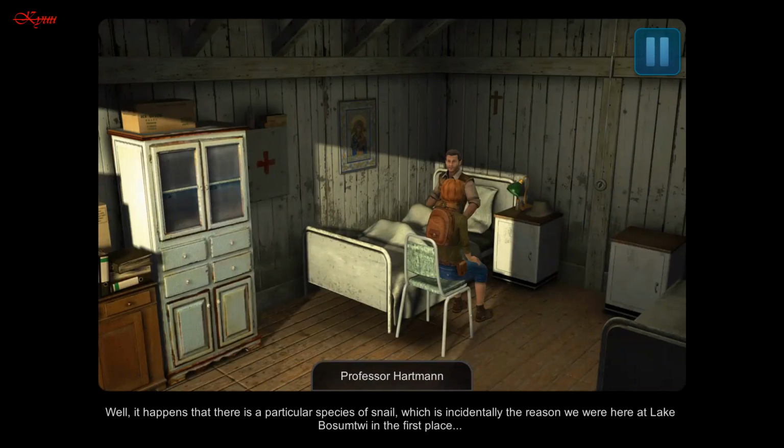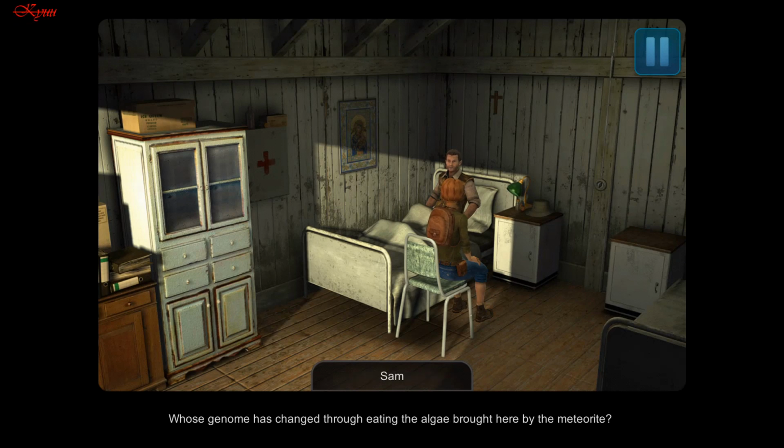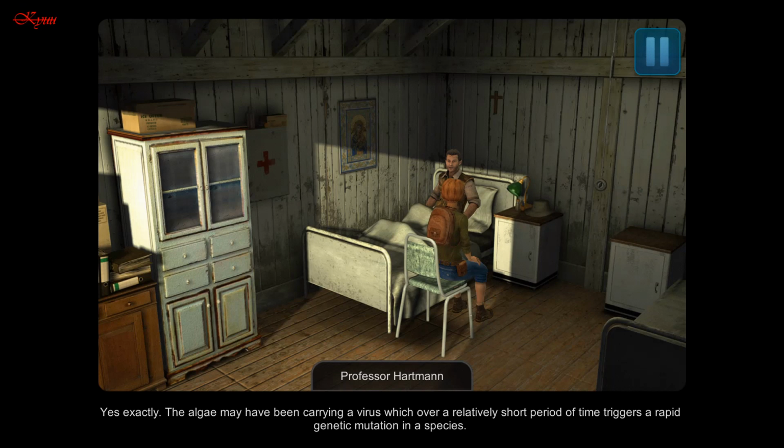What happened? Well, it happens that there is a particular species of snail, which is incidentally the reason we were here at Lake Bosumtwi in the first place. Whose genome has changed through eating the algae brought here by the meteorite. Yes, exactly. The algae may have been carrying a virus, which, over a relatively short period of time, triggers a rapid genetic mutation in a species.